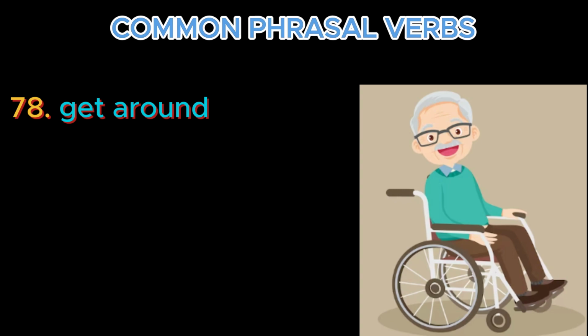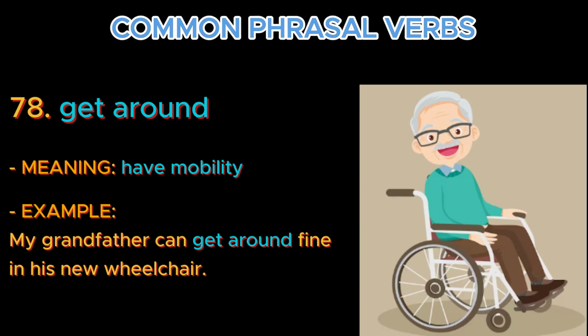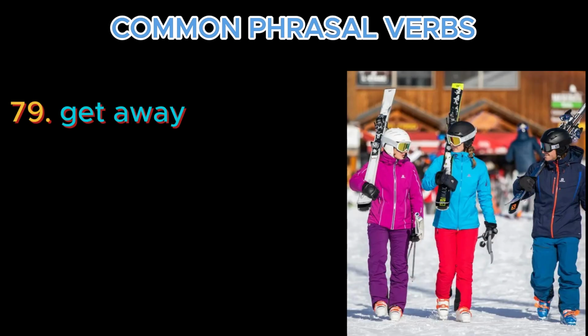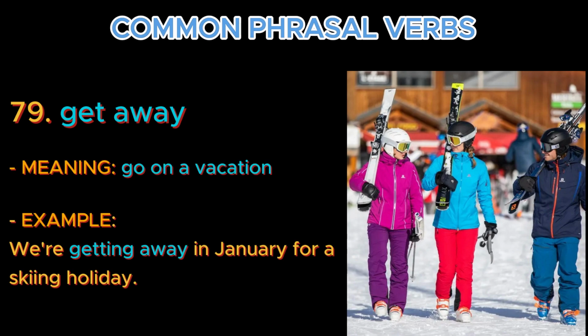78. Get around. Meaning, have mobility. Example: my grandfather can get around fine in his new wheelchair. 79. Get away. Meaning, go on a vacation. Example: we're getting away in January for a skiing holiday.